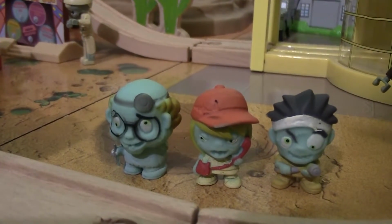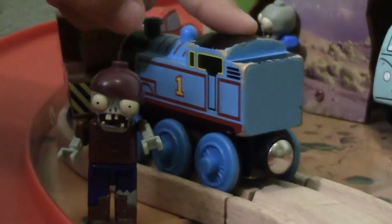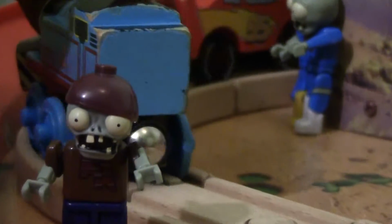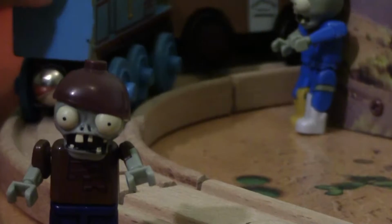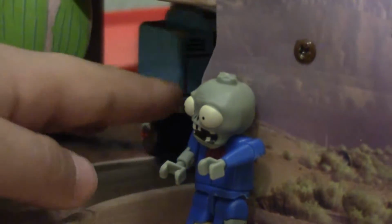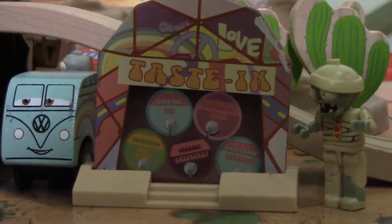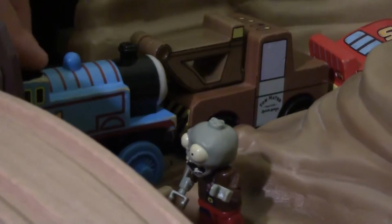Here are three of our villagers. We'll continue our tour by passing our most favorite pirate zombie from Zombie Village. And here is another zombie villager. And this mummy zombie wants to try out Fillmore's organic fuel. Let's continue our tour in the dirt track.